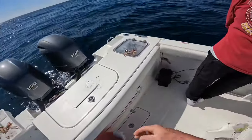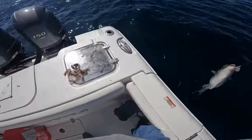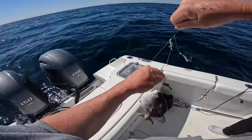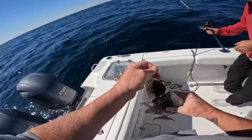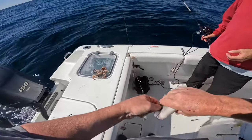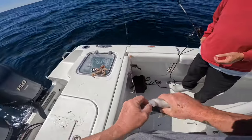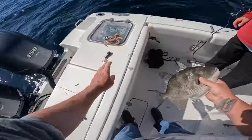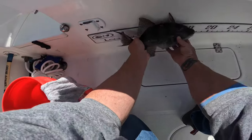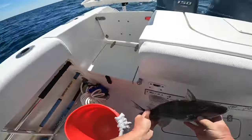What'd you end up with? Oh yeah, we in the right spot there. There we go. I don't know if he's gonna make legal, but we're at least at the right species. Yeah, I think he's probably an inch short. What is it, 15 to the fork? Yeah, he's probably going to be a little bit short. All right, we know they're here. Yep, about an inch and a half short.